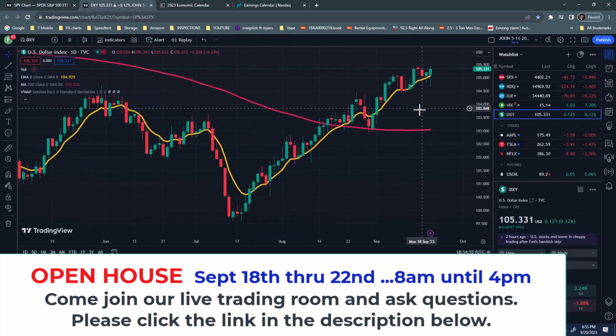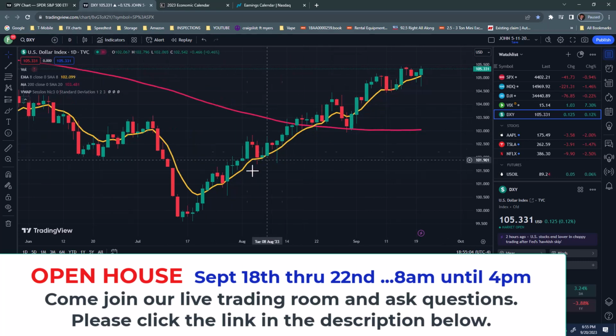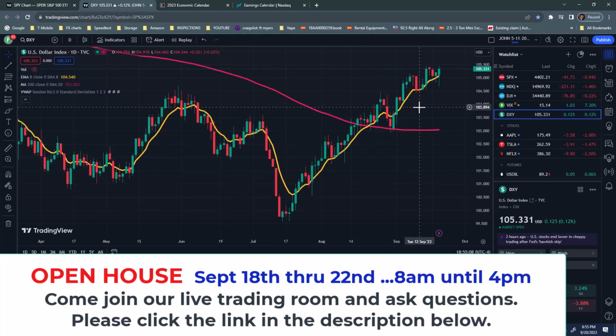All right, so here's the dollar index, US dollar, making a lower low and a higher high for the daily candle. So again, dollar moving up in strength. Strong dollar makes our goods and services less competitive across the globe. That's not good for US markets. That will cause them to probably pull back if we got a strong dollar like that. So there's DXY, that's the US dollar index.